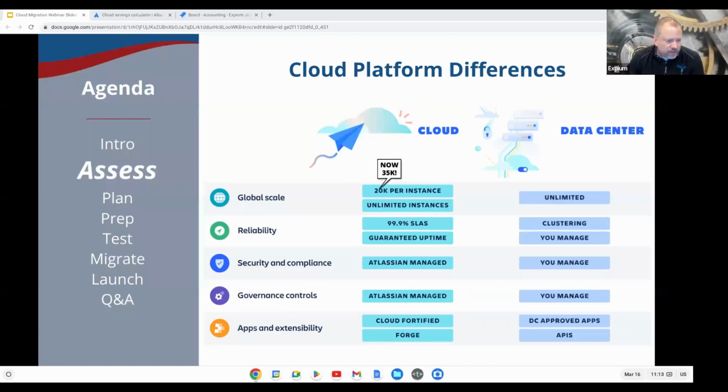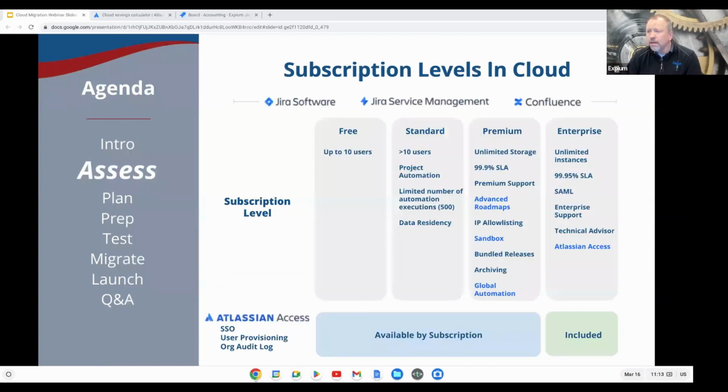So that's a little bit on those differences. Let's talk about subscription levels. When you're going to cloud, naturally you have to decide what subscription level you're going to be at. Free isn't an option for most people. Most companies are looking at standard, premium, and enterprise.